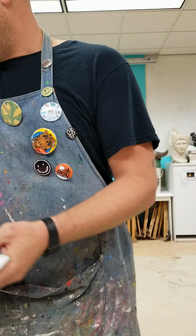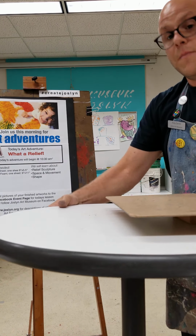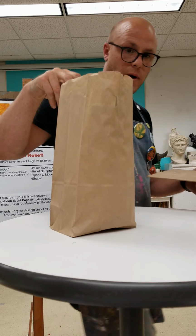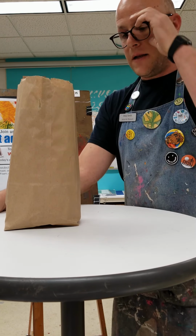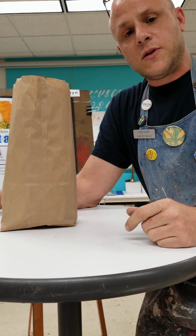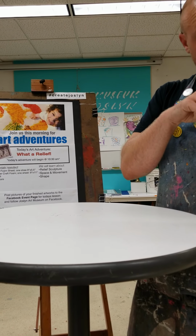So before we begin, let's grab our material bags and make sure we have what we need to create our miniature relief panel. Remember, a material bag is available for those that need them. Every Thursday, throughout the day, you can come down to the museum, walk past the warrior sculpture, and up to our atrium entrance, and you'll find a bag with everything that you need for our June art adventures.